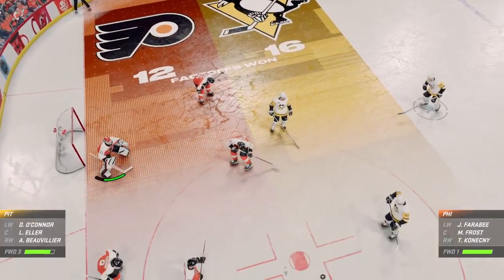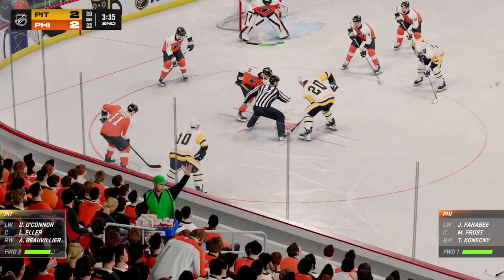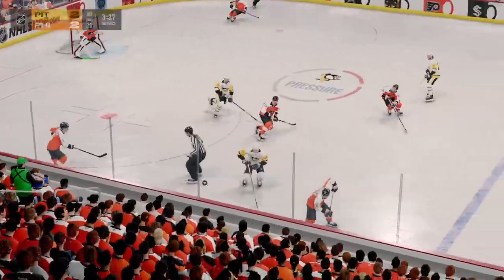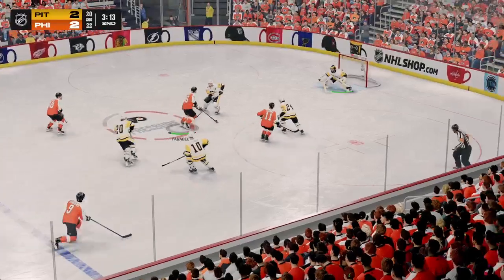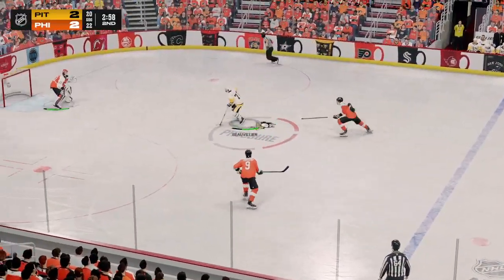In the final moments of this period, you can feel the energy in this crowd. It's a tie game. And off the draw, they win possession. Pushes it across to Konechny. And he takes the feed. And that's out of reach and out of the offensive zone.